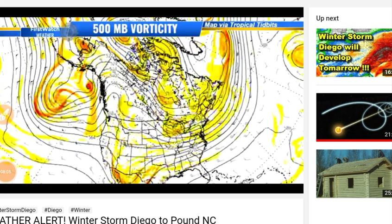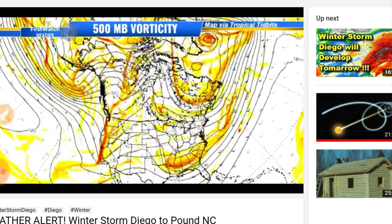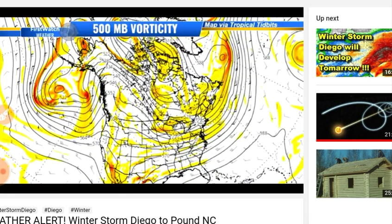Now, less snow than we had forecasted. We're only going for about 2 to 4 inches across the entire state of Oklahoma.